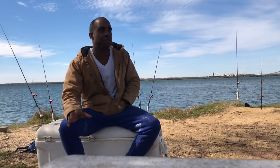Now, by paying attention to the weather, and I'm going to stress weather a lot, you can look at your weather app and see that in 5 days, at 2 o'clock in the afternoon, the catfish are going to start biting. That's how much you can get it down to a science when you start paying attention to the weather.